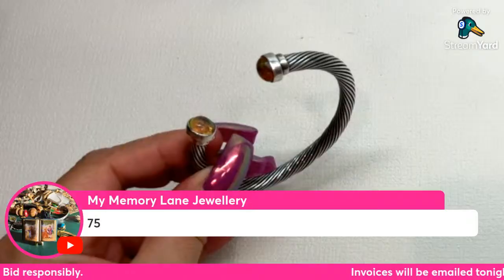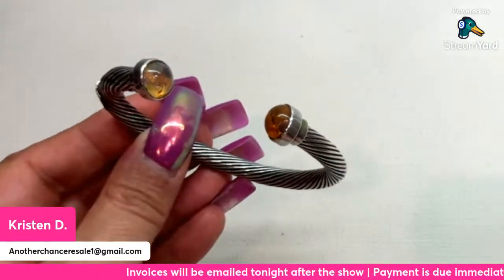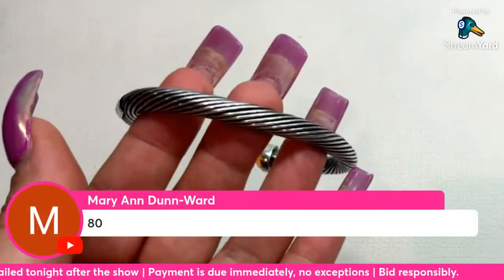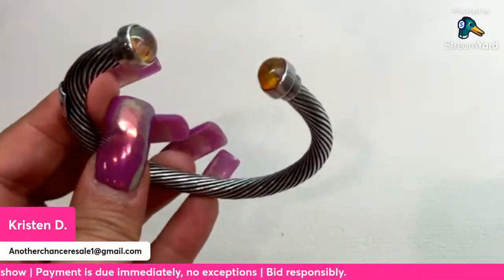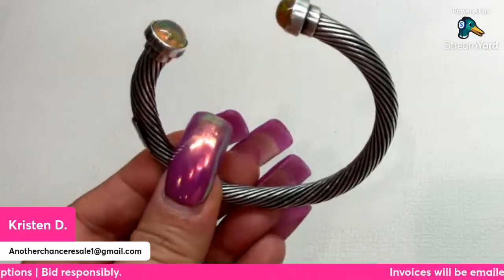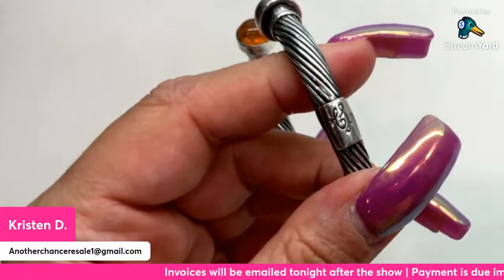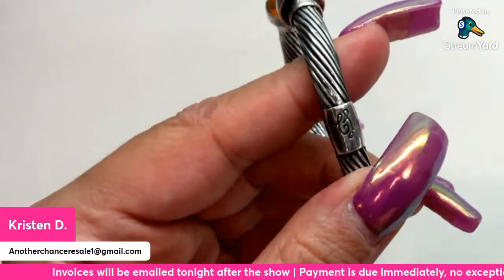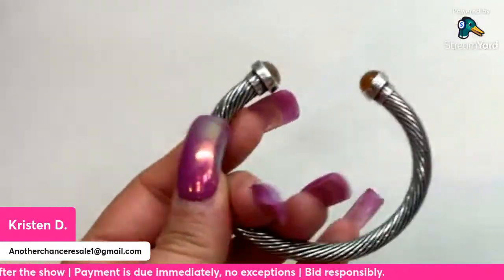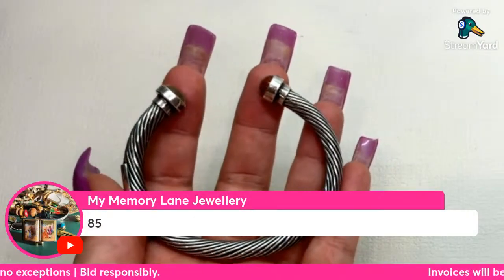$70 with Marianne, $75 with Misha, looking for 80. Thank you, ladies. 80, looking for 80, 85, yep. 80, all right, so we're at 85, looking for 90.